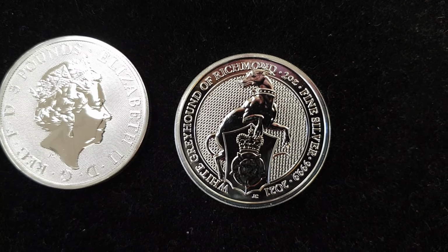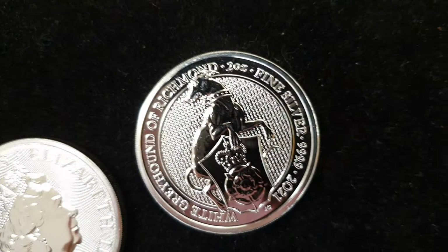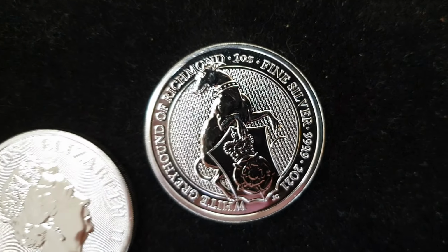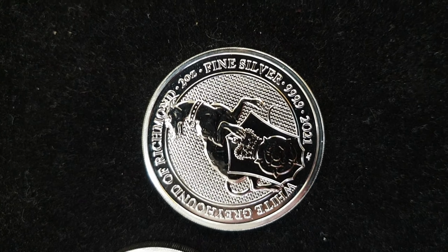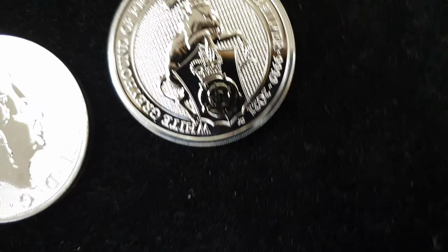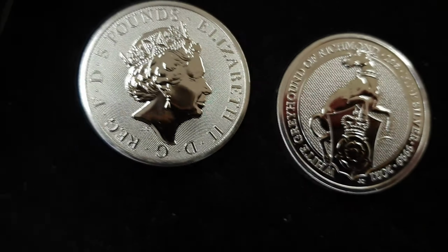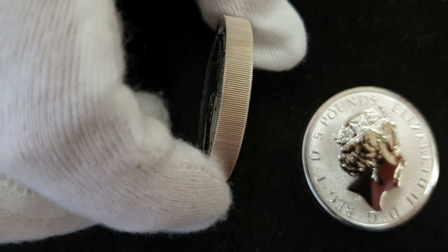Royal Mint Greyhound of Richmond 2 ounce coins. Let's take another quick look again. We'll get a two-camera setup going eventually. Just beautiful. They're a little bit like the Kraken in thickness. Yeah, I would agree with that. Really, really nice. That's the obverse and the beautiful thick reeded edge.